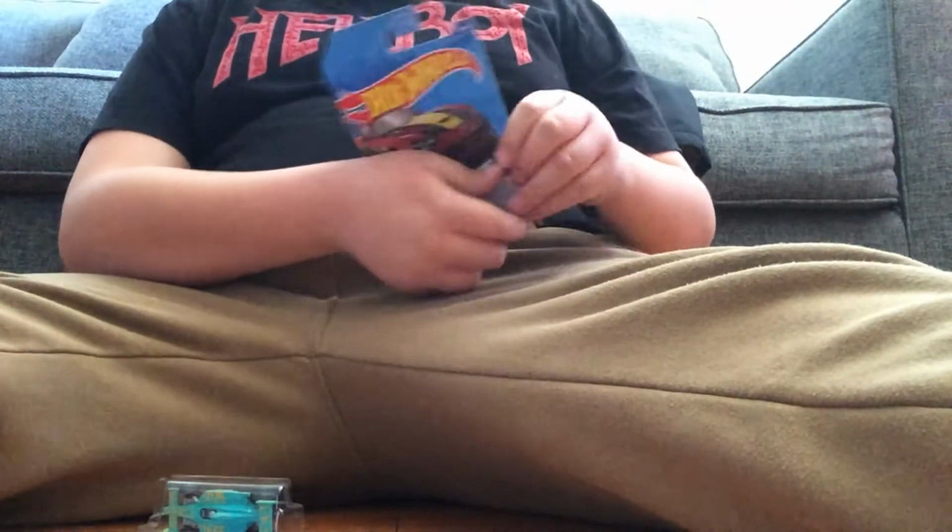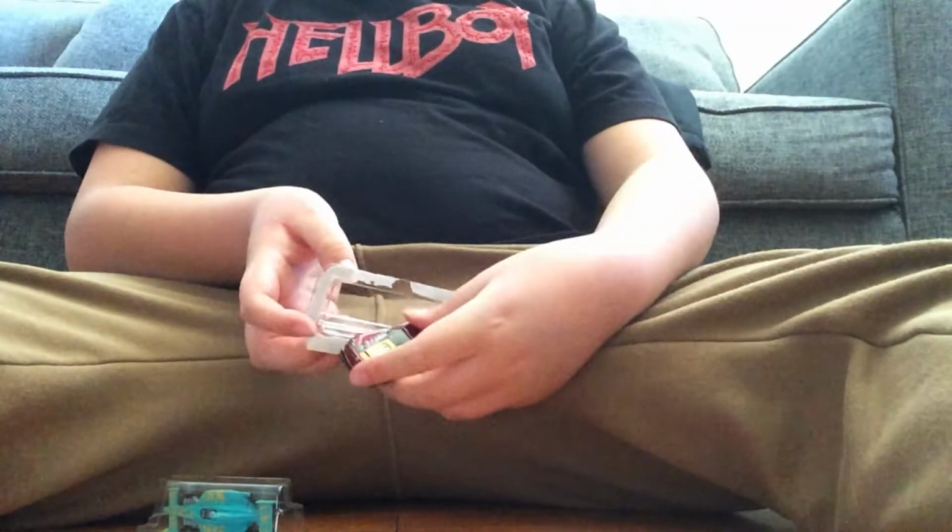This is the racer car. And this is the racer car also, and that's also a racer car. So we're gonna open this one. Okay. Wow, that was really fast.